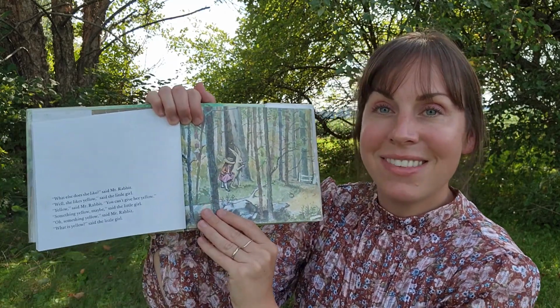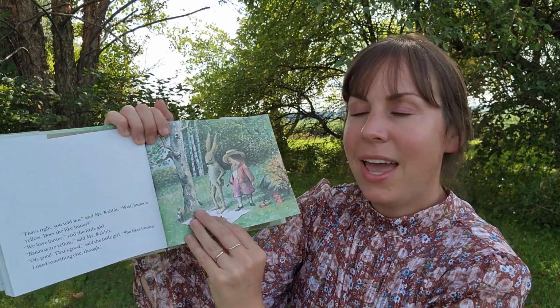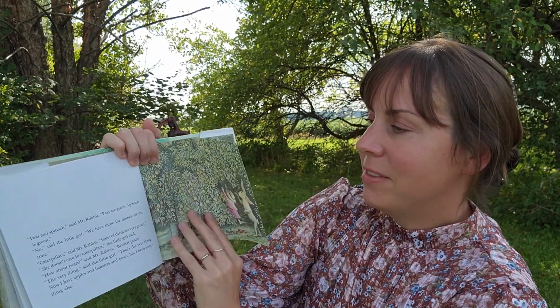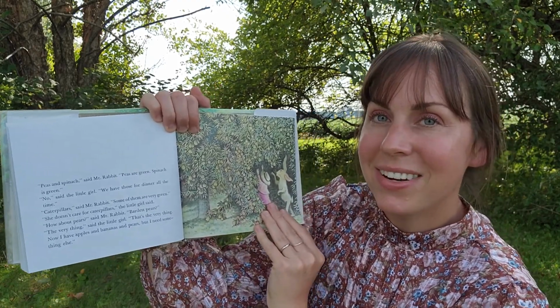So then they go on to the color yellow. And the little girl says, "Yeah, my mother likes the color yellow." So the rabbit goes on to suggest, "Oh, how about the sun? How about a yellow bird, a taxi cab? How about butter?" And the girl says, "No, no, no." And then they go on to the color green. And the rabbit suggests some green items. And then he says, "How about some pears?"